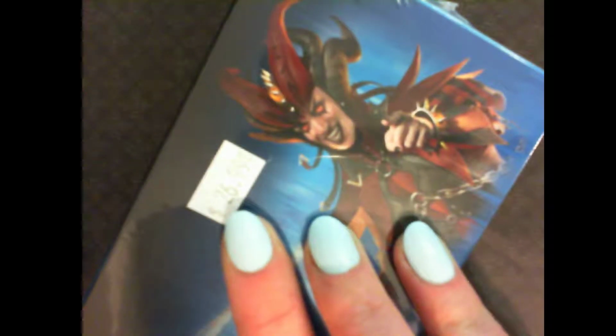This cost, actually price tag's still on it, so this was $26.99 at my local game store. I am in Canada, so the prices are a little bit different depending on where you are watching it from. And even though I have very nice long nails on today, they are not cooperating. There we go.